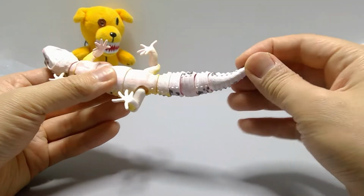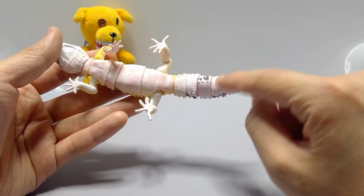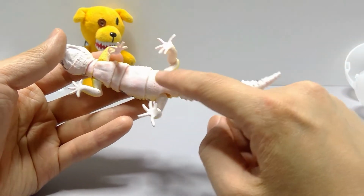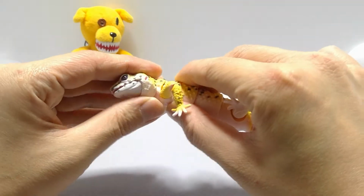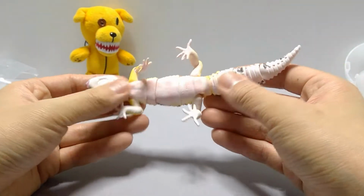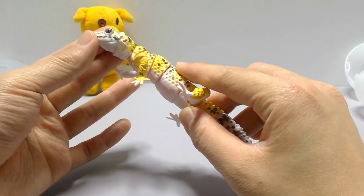If you guys want to see, the tail is here, and in terms of articulation, you got 1, 2, 3, 4, 5, 6, 7, 8, 9, 10, 11, I guess 11 joints for the body, excluding the limbs and the mouth. So that's quite a bit.